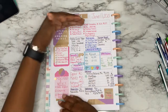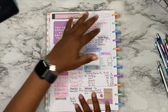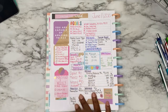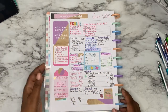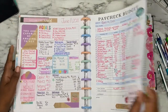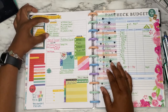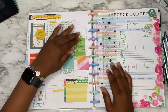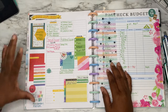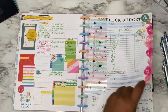I used this page to write my goals, my daily routines. I'm tracking everything, my big wins and everything. So I really love that. What I've done for this pay period, I am doing the same thing. I set up my goals, any special income, my bank accounts, all of that is set up here. And then I've set up my paycheck budget.